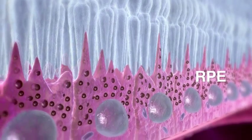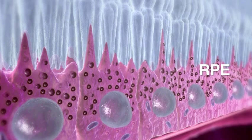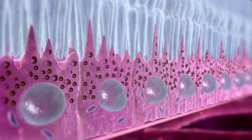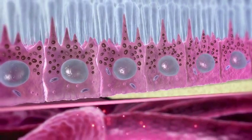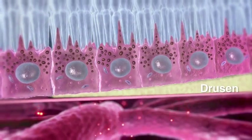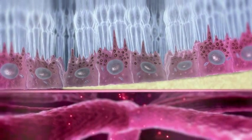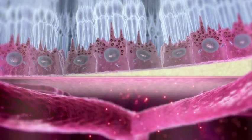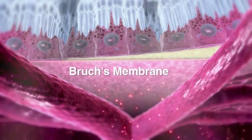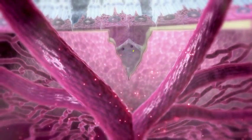The retinal pigment epithelium, or RPE, supports photoreceptor survival and renewal. The RPE, joined by tight cellular junctions, forms the outer blood-retinal barrier, which is essential to maintenance of normal retinal environment and fluid balance. When extracellular material is deposited and drusen are formed, the intimate relationship between the retina and choriocapillaris, its vascular supply below, is disrupted, resulting in hypoxia and metabolic stress. This compromises the structural integrity of Bruch's membrane and the overlying RPE, disrupting the normal microenvironment of the retina.